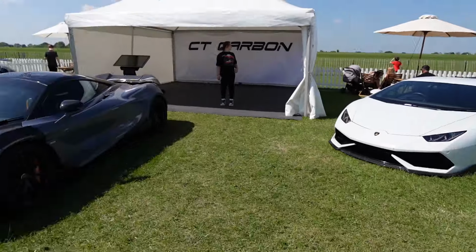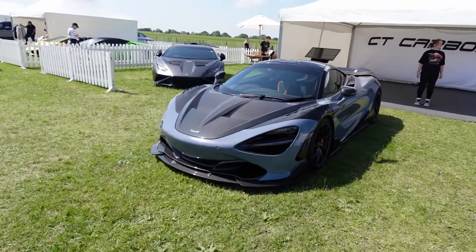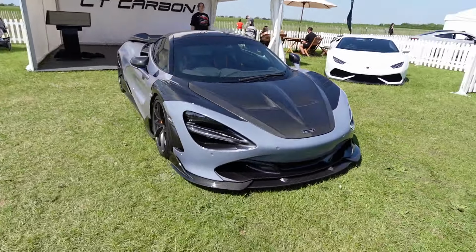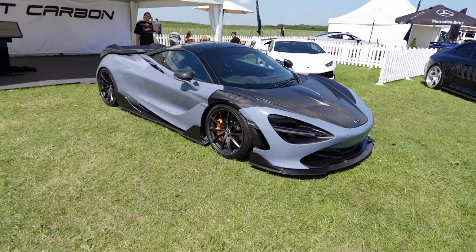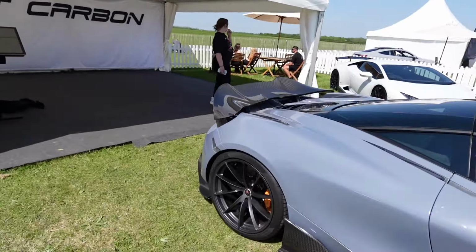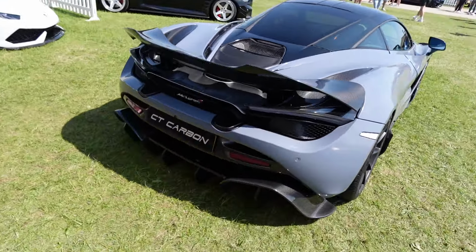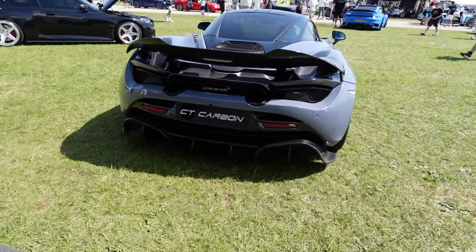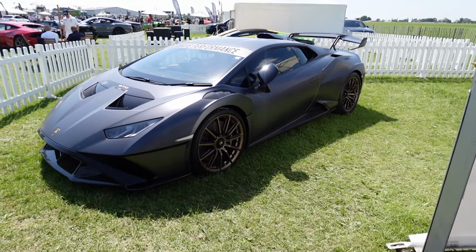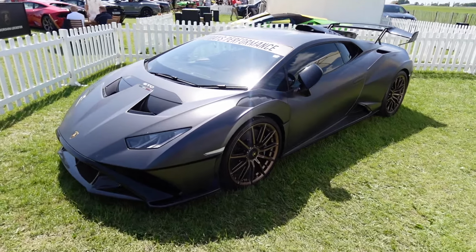And then, but check out this 720S. That has so much carbon fiber added to it, the bonnet, all the flares, the front splitter, and check out this rear wing in carbon fiber. That looks so cool. Look at that. And this massive rear diffuser. Look at that. And then I really like this STO, the matte kind of gray with the bronze wheels, all the carbon fiber again. Really cool cars on their stand.